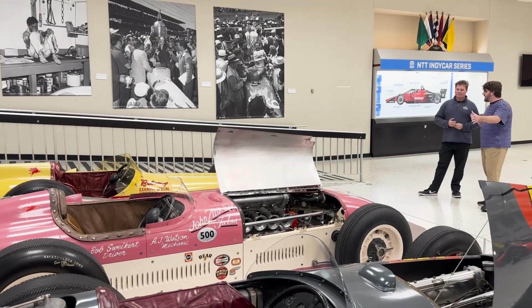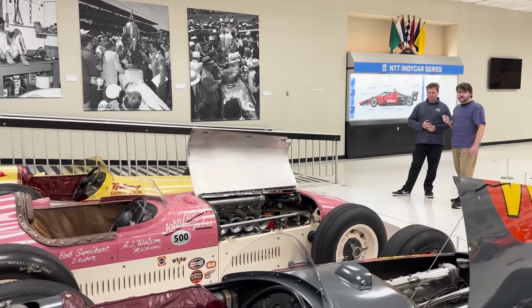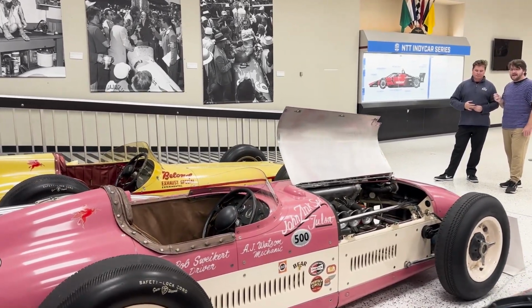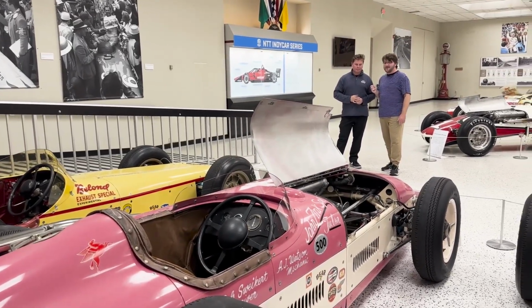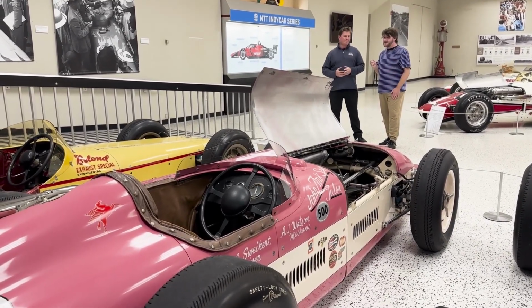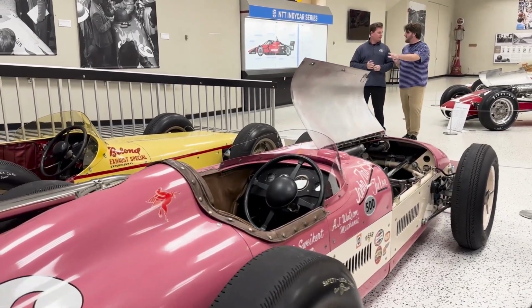You mentioned the '55 race, tragic because of the loss of Bill Vukovich while leading that race. This car was adopted by Bob Jenkins, the late, great Bob Jenkins. And this car is so famous because it was the pink Zink. Pink cars are now a little bit more common than they were back then, but everybody has a soft spot for that one. And of course, the '57 and '58 car, which I think is one of the most beautiful cars of all time.